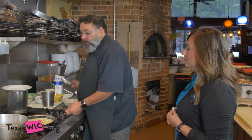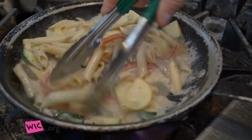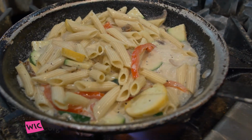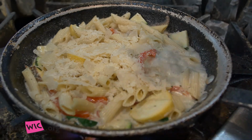So this is the pasta that we cooked earlier. Now we're just going to add it to the dish and let that cook. What you want now is just for the pasta to get hot. And then we're going to mount this with Parmesan cheese, and it's going to get really thick. Cheese, another WIC approved item. Yes, so all types of cheese, all fresh cheeses as well.